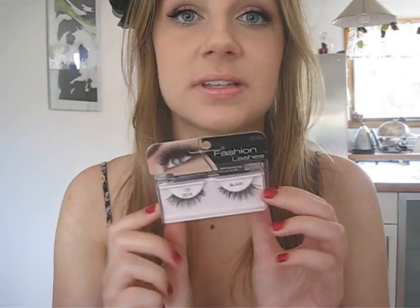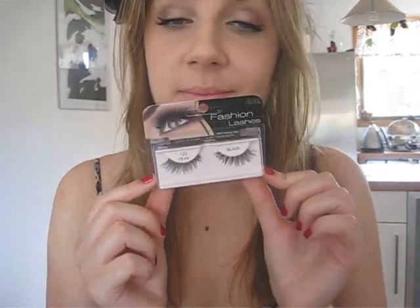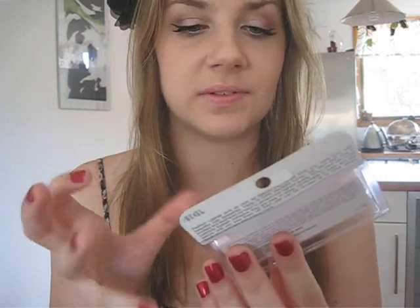And then next is false eyelashes. I am obsessed with false eyelashes. My favorite brand is Ardell. These are the 120 Demi. They're really nice, dramatic, thick looking eyelashes, but they still have a wispy look to them, so they do look kind of natural. Love these on a night out. They look so good in photographs. It just really opens up your eyes.